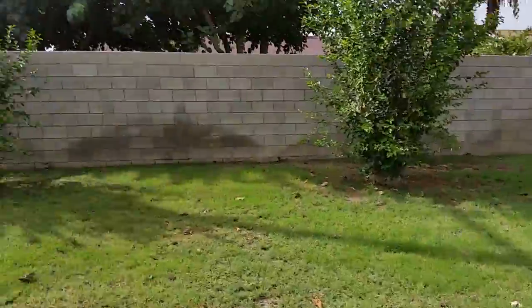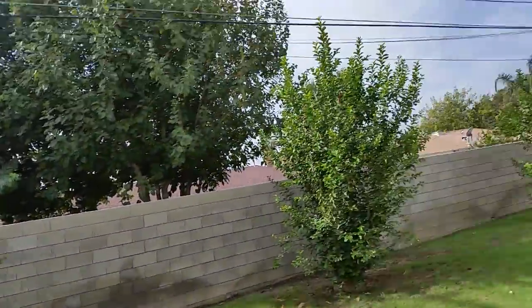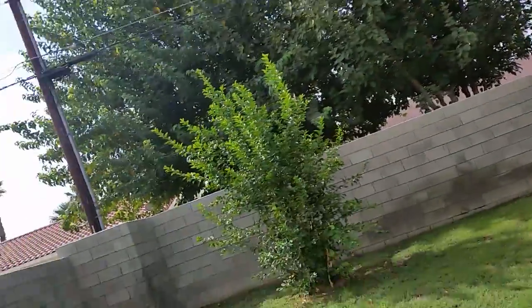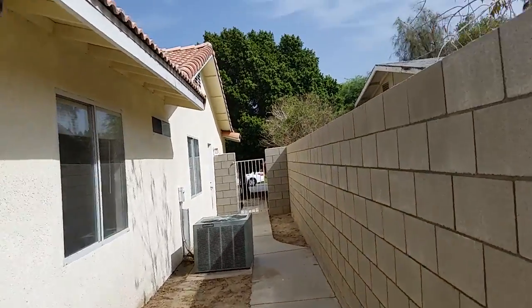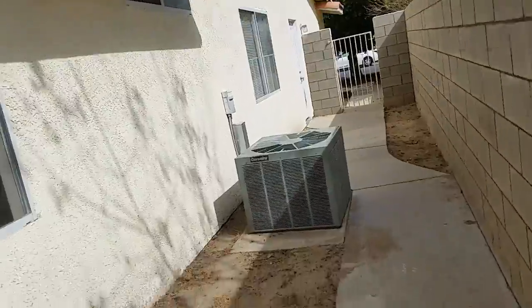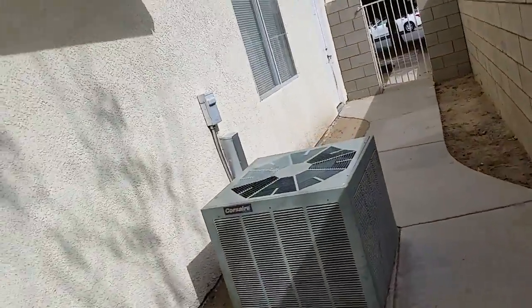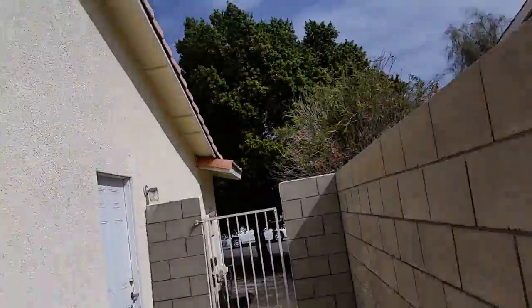A lot of grass back here, plenty of room for a dog to run around, okay? Notice we have the cinder block wall all the way around, so you're not gonna have any problems here with the quality of your fencing falling down over the years. Over on this side here, we have the air conditioning unit. Looks like somebody had DirecTV once upon a time. Okay, so we've got that for the house. Probably a 4,000 ton AC unit there. Yeah, then the gate going off to the side.